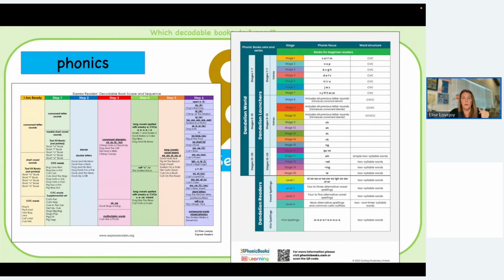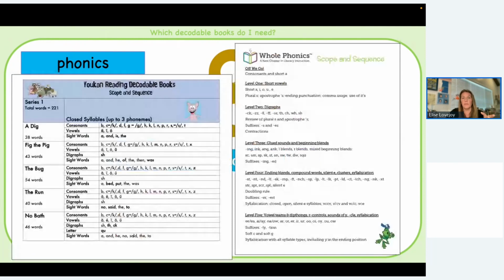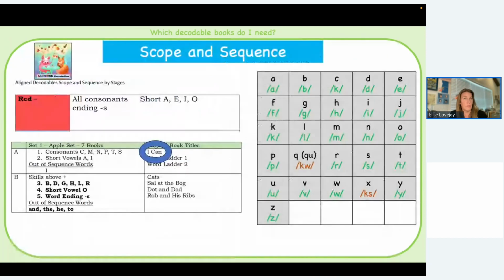So here, and these are all different companies, every single one has a very specific set of instructions on what is in those steps of books or levels of books, however they phrase it. It's one of the ways we explain it, so that you know what needs to have been taught or needs to be identified before a child reads that book. This is from Align Decodable. So if I wanted to read the book, I would look and see that these are the basic sound spellings that I need to have taught in order to do it.